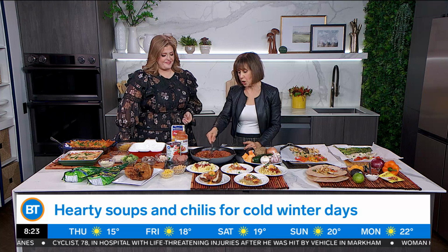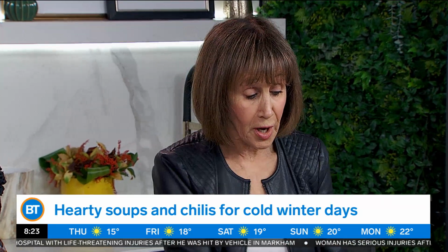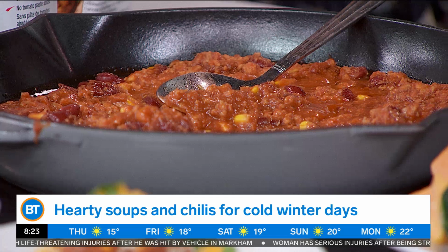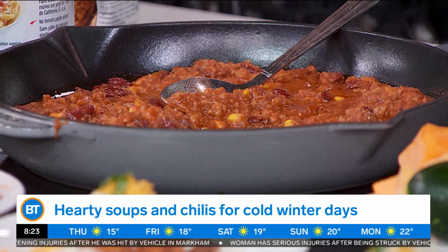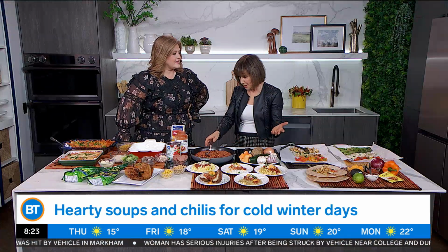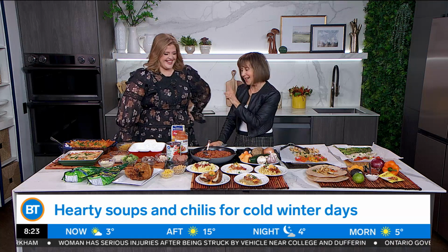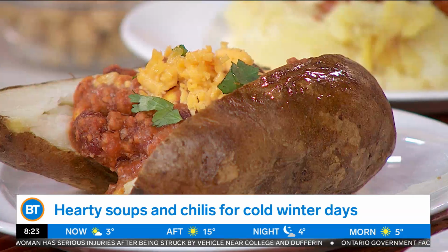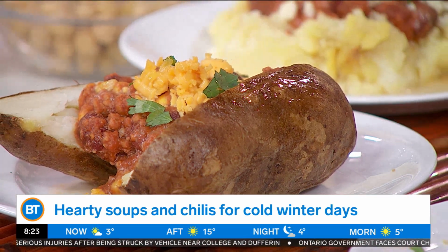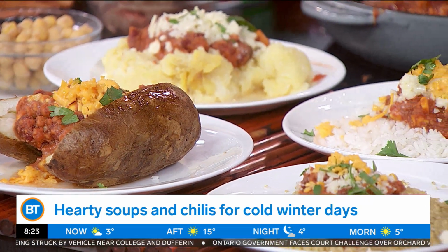So chili, good old chili. It's so easy. You start out with some onions, whatever veggies you want. Look, I've got butternut squash. You can throw in zucchini, mushrooms, potatoes, corn, and beans, of course. And if you really want to cut back on the cost of protein, just use more beans. Like 25% ground turkey, ground beef, and beans.